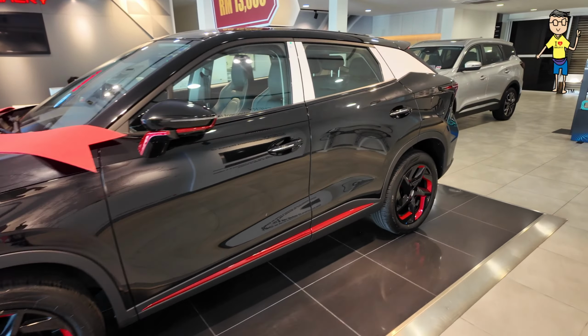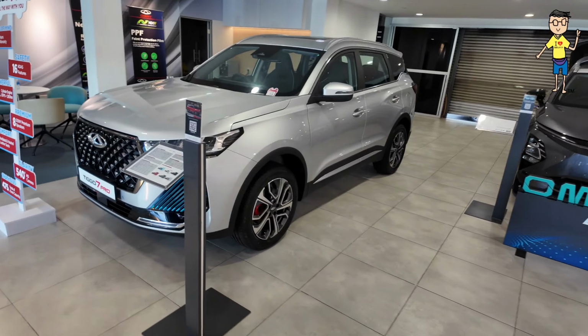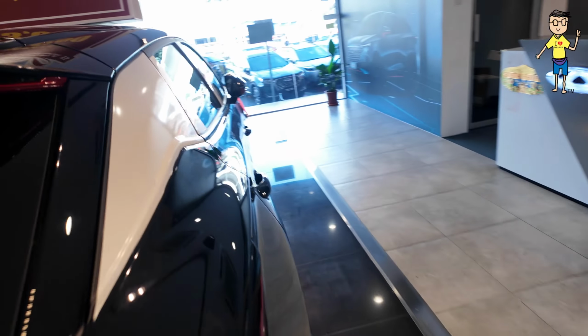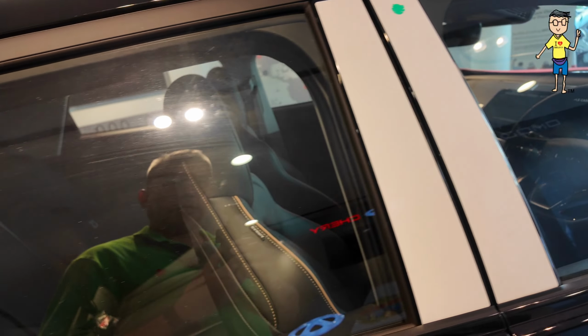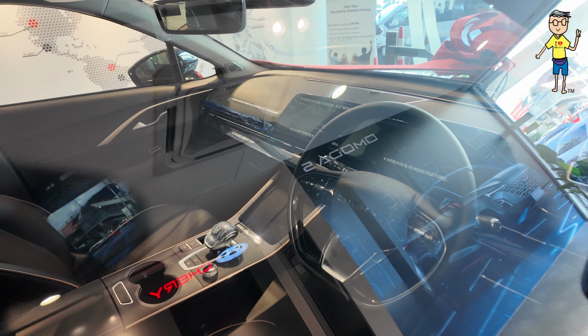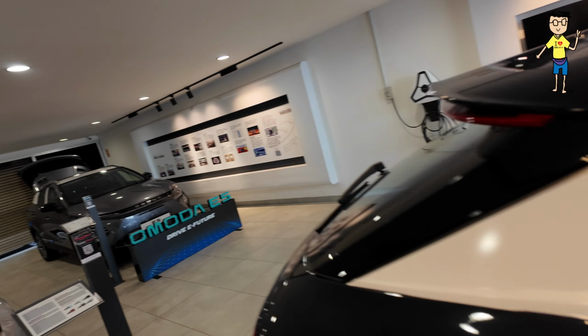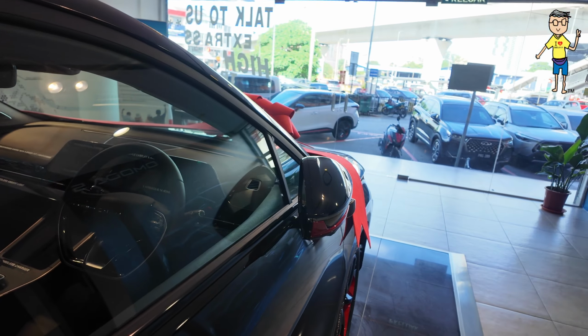It's pretty amazing. And the inside is almost like the same as the E5. Just check it out. This car is locked. Never mind. So it's about the same. If you look from here, it's about the same. Yeah, it's about the same as here.